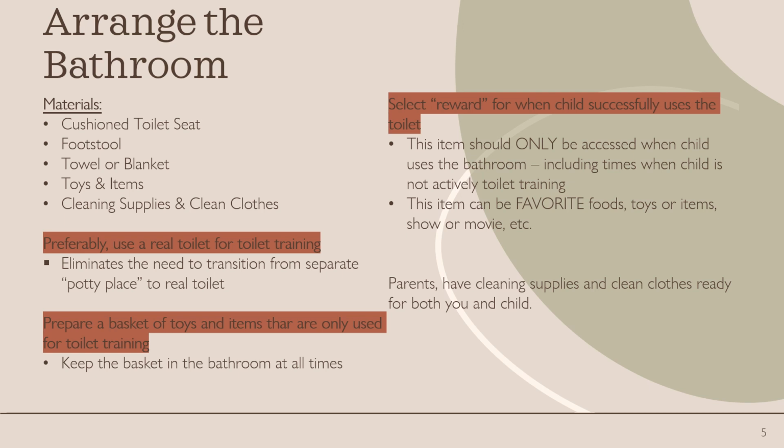Now, we're going to talk about further things to continue to arrange the bathroom to benefit your kiddo in toilet training. So what I tell all my parents is to use a real toilet for toilet training. The reason I want you to use a real toilet is because it eliminates an extra step of having to teach your kid to use one of those cute play toilets. They can learn all of that on the play toilet, but now they have to learn it all again on the real toilet. If you start with a real toilet, you can completely eliminate that step and make toilet training as quick and easy as possible for everyone involved.